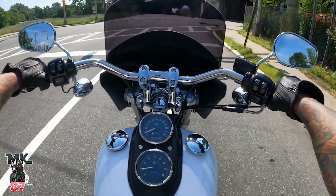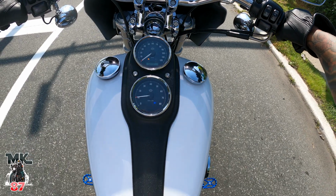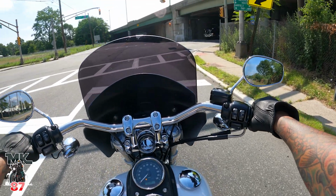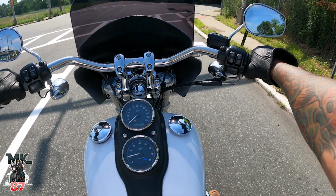These bikes are great, man. Just like the 883, they're pretty reliable, unless you start stunting on them and doing a bunch of crazy stuff, then you start getting little issues here and there. But these bikes are really good.